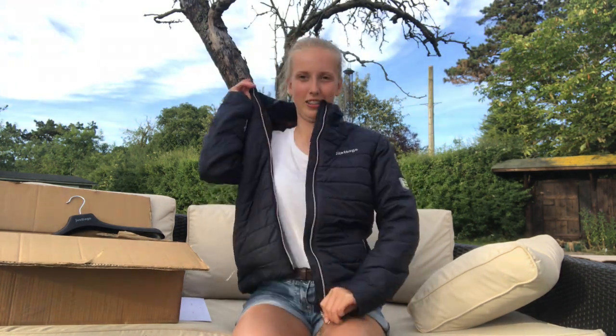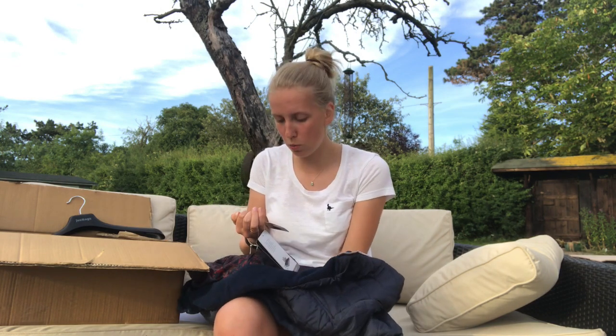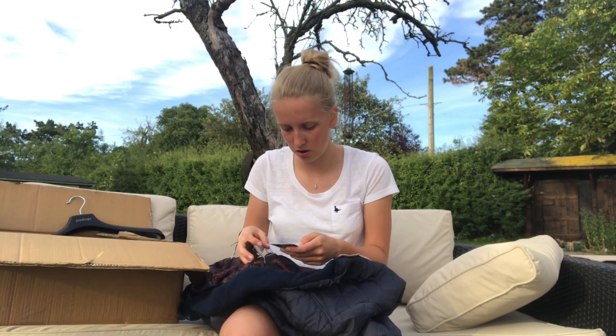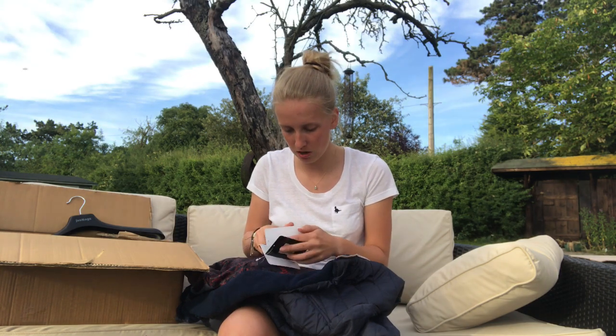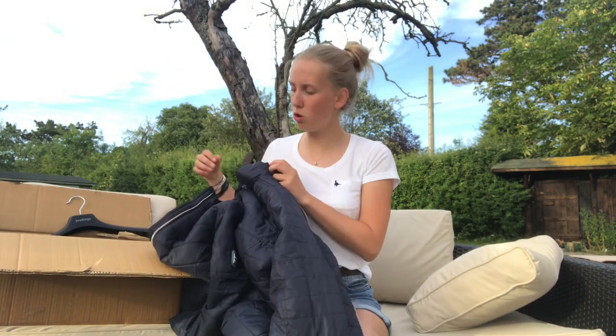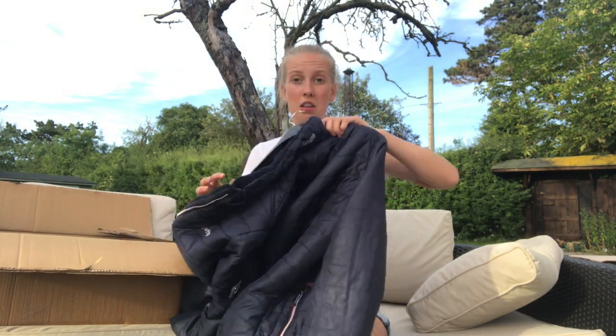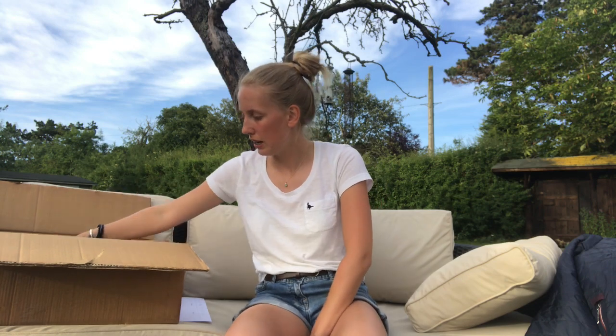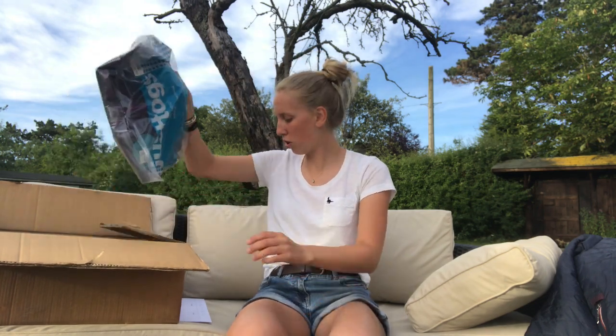I feel like I should take it off now. I've just read it's waterproof, windproof, and it has breathability qualities. Microporous membrane, everybody. Whoa, so it's waterproof as well. How handy.